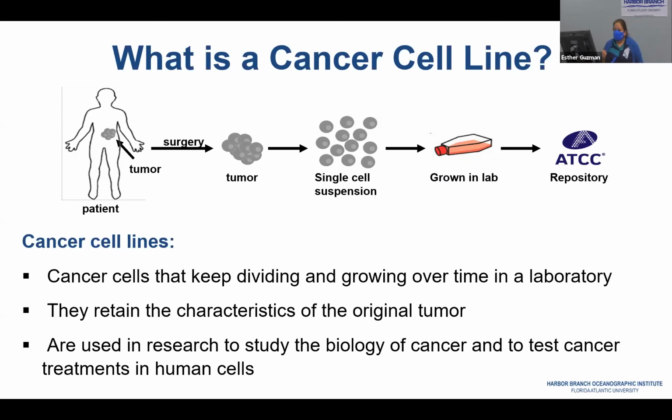And the beauty of these cell lines is that they keep on dividing and they keep on growing in the lab, and they retain the characteristics of the tumor that originated them. So if the tumor was a metastatic tumor, that cell line retains that metastatic potential. If the tumor had signaling molecules that were not working, that cell line will carry those. If the tumor arose from particular mutations, that cell line will have those. So it makes it very easy for scientists like me to study my compounds on human cells without hurting anybody. So we like to use those.